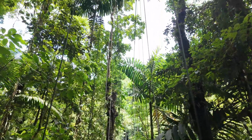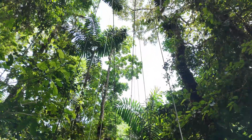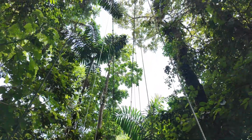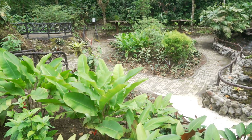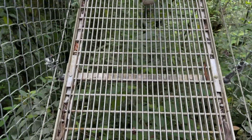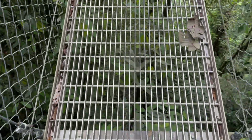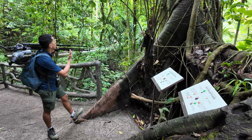6 of the bridges are hanging. The rest are smaller fixed bridges. There are route options which can bypass some or all of the bridges if you have balance or mobility concerns. And even if you have mobility issues, there is an accessible trail you can visit. While the hanging bridges are a major draw, there's so much more here. The hike itself was what we both enjoyed the most.